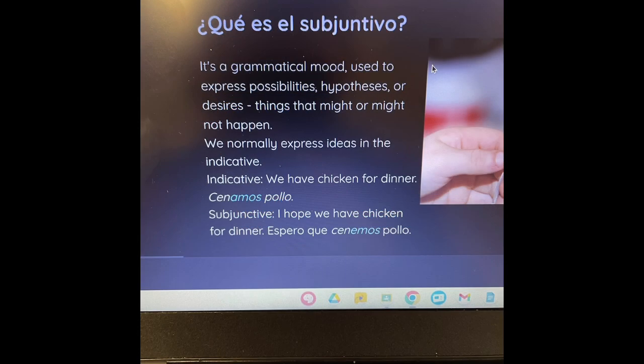All right, everyone. ¿Qué es el subjuntivo? What is a subjunctive? It's a grammatical mood used to express possibilities, hypotheses, or desires, things that might or might not happen. We normally express ideas in the indicative. In the indicative: we have chicken for dinner. Cenamos pollo. Notice that it was changed. Subjunctive: I hope we have chicken for dinner. Espero que cenemos pollo.